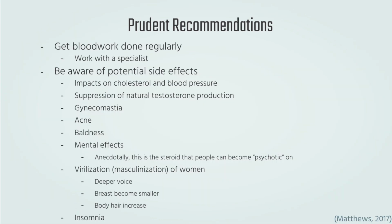More prudent recommendations: get blood work done regularly, and there's a very high chance that you're not smart enough to be able to analyze your own blood work perfectly. So it's a very good idea to work with specialists to get a more objective view on things, and also be aware of potential side effects, and these are very likely and very strong anecdotally.